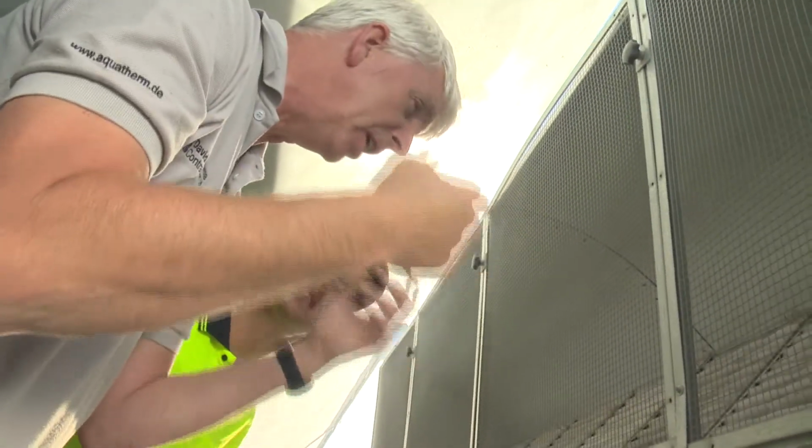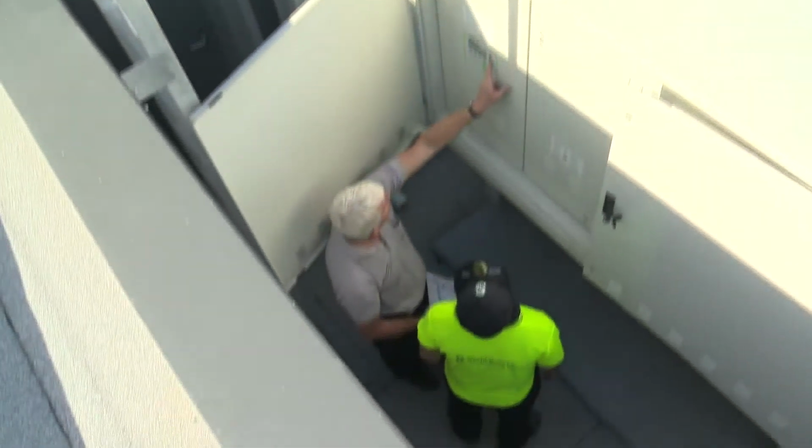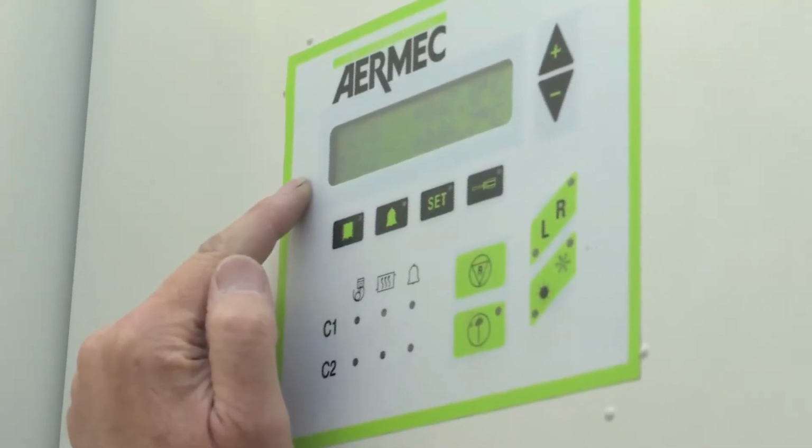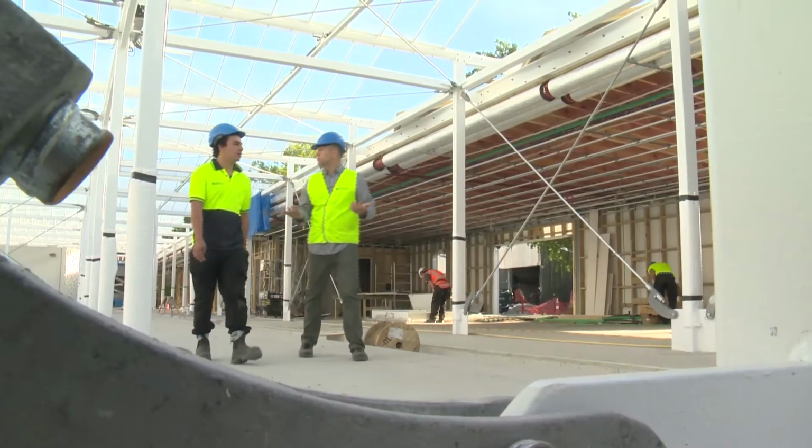A heat recovery system takes warm air from inside the building and uses it to warm the fresh air entering. Outside on an upper level, a heat pump system is employed for heating the pool water. Rather than old-fashioned boilers and old-fashioned electric heating elements, we're using top-of-the-range European heat pump systems, which are quite big and quite complex. For Tony, it's been quite an eye-opener.